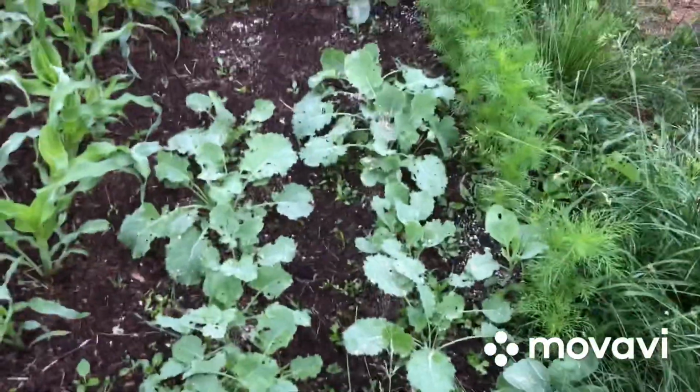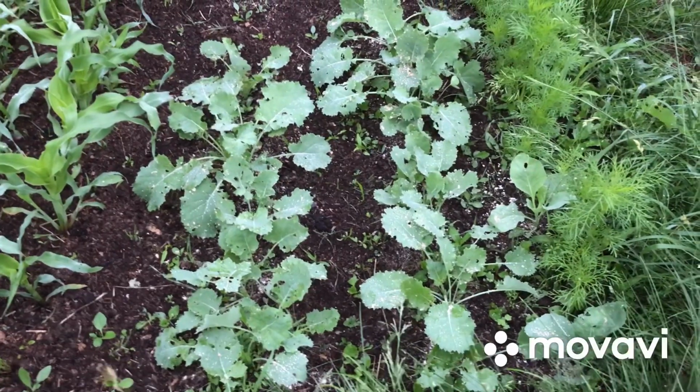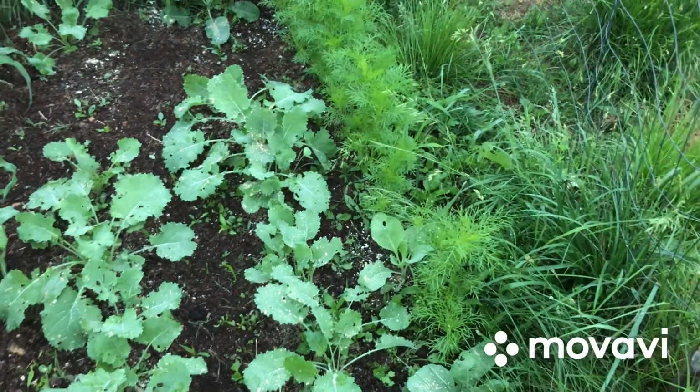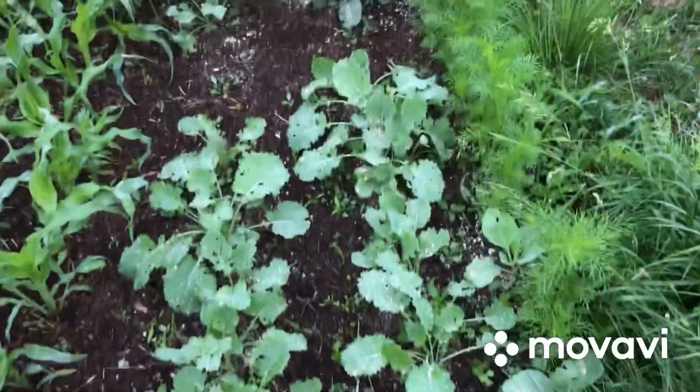These here are turnip because I absolutely love turnip, and I was determined to get some this year. And I also have a couple of rows there that are flowers of some sort. I don't remember what. And then there's some broccoli, I think, planted in there as well. And this is sweet corn, in a couple of rows.